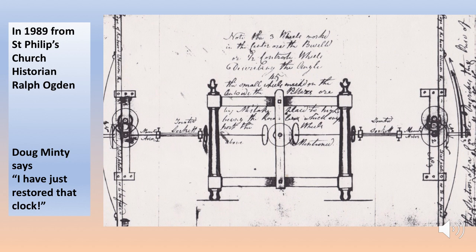Our story begins here with this diagram, which I got from the historian of St. Philip's Church, located near the southern end of the Sydney Harbour Bridge. The existing clock is electric, but this shows installation instructions of the first church clock, which disappeared in the 1850s. I showed the sketch to Doug Minty, and to my surprise, he had just restored and reinstalled such a clock at the East Maitland courthouse.